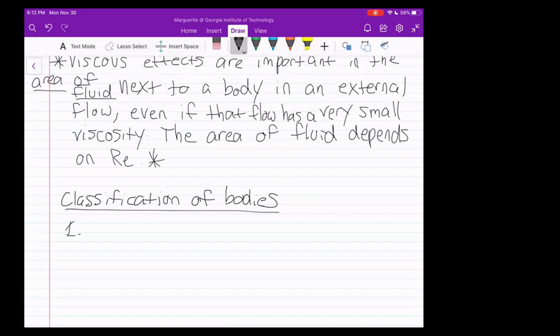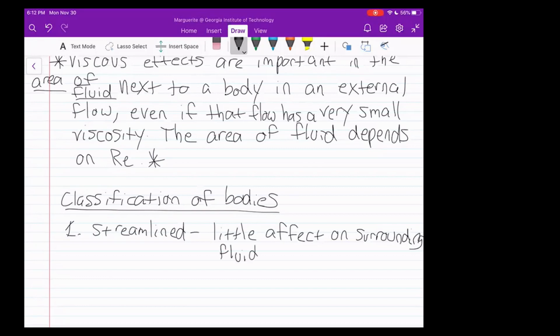First is streamlined, which maybe is a word you're familiar with. A streamlined body has little effect on the surrounding fluid. So it's kind of like, you're there, but whatever, I can just go on flowing outside of the boundary layer. And the second type is a blunt body, and sometimes I've seen this called bluff. It's the same thing. These types of bodies have a great effect on the surrounding fluid.